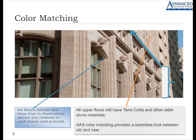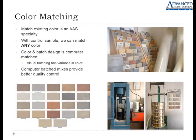Color formulations are locked in from day one, and the same dye lot is used throughout the project because we buy the pigments at one time at the start of a given job. Advanced has both a color lab and a testing lab to assure that both color and production quality are expert. Testing is done daily.